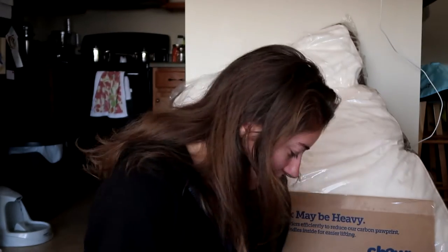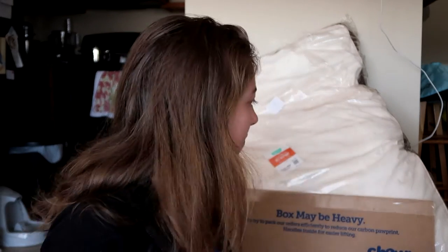Okay, anyway, moving on. Let's actually get on to the haul here. Let's see, what do we have? We have a few things. First up, we're going to go with this. So we have a doggy bed.